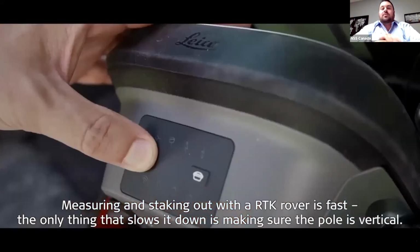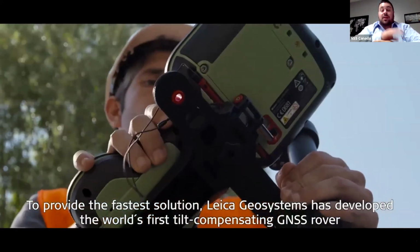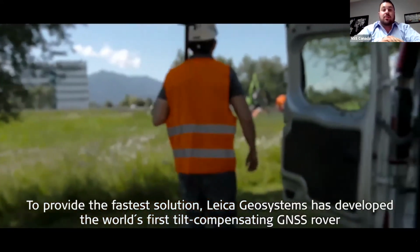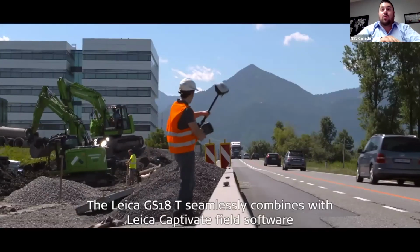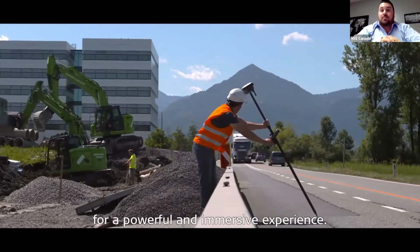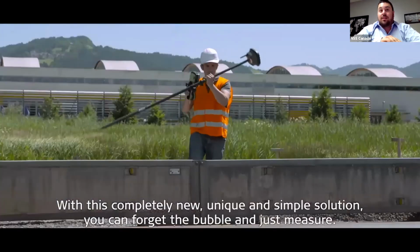So what they explain here is that the GS18 is basically a GPS that you do not have to hold vertical anymore. They completely got rid of that notion when you're GPS surveying. As you'll see in this video, it's totally tilt compensating, a calibration-free GPS system. You can see yourself or your pole live right on the CS20 data collector. So if you have to pick up tight spots like this guy here is picking up on the road, you can essentially just have your GPS at a 45-degree angle. It will compensate.